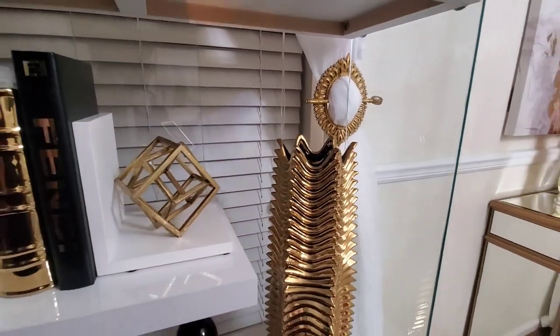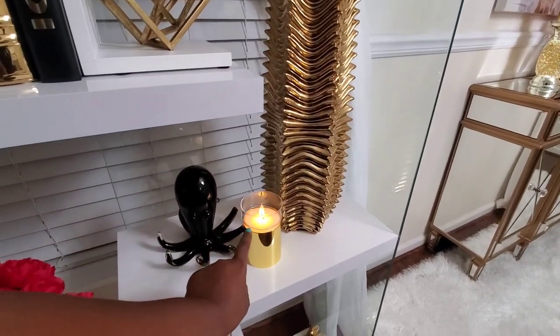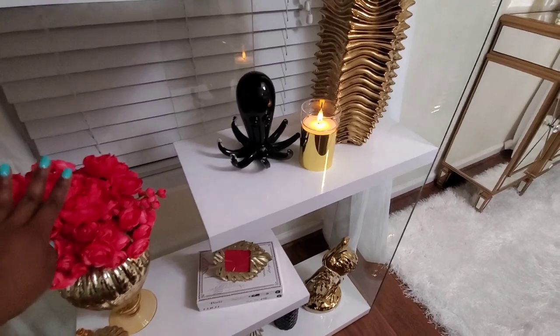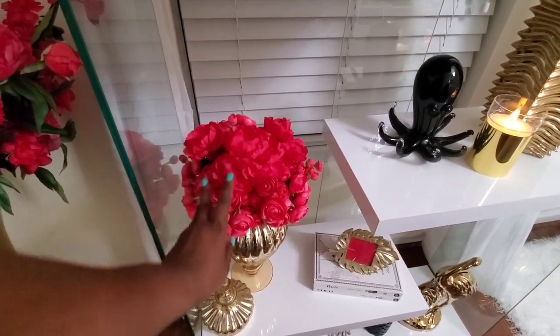Before I move on, it's nighttime. I'm filming this video at night, so my lighting may be off. Z Gallery vase, lights.com candle, Z Gallery octopus, Home Goods, and actually these little ones here came from Home Goods, and these came from Michaels.